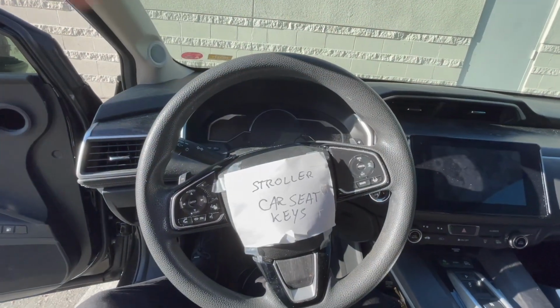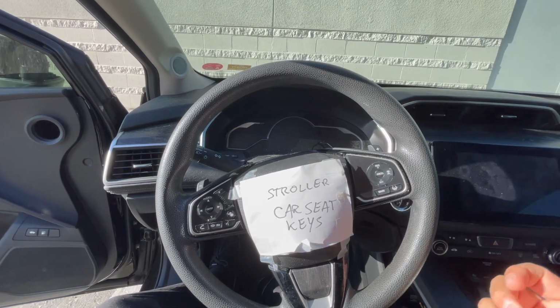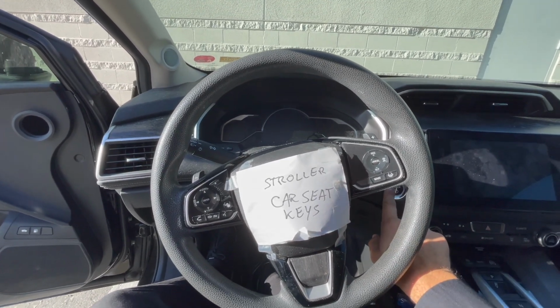All right, so this is awesome. Stroller, car seat, keys. And my buddy tells me that this car sings, and let's see what she does.